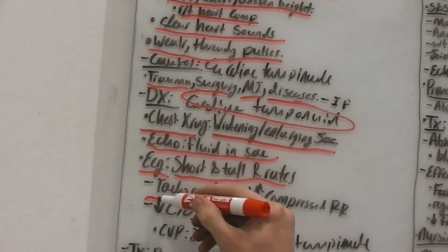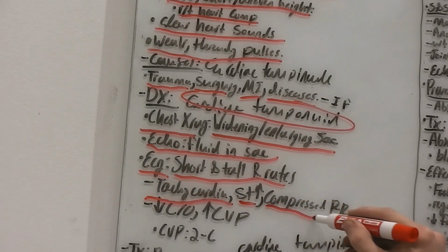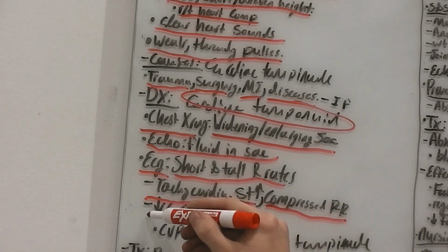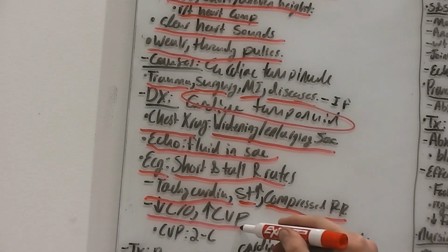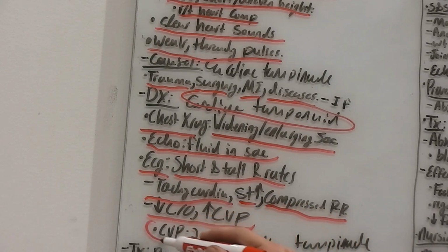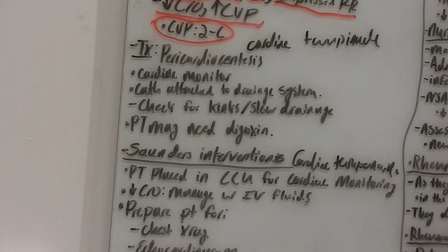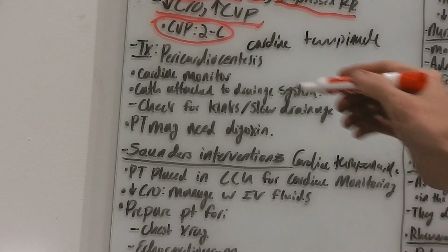We're going to see tachycardia, as we said earlier, ST elevations, compressed pulse rate, decrease in cardiac output, increase in venous pressure, and CVP is normally 2 to 6, so we're going to see decreased cardiac output and a CVP over 6.